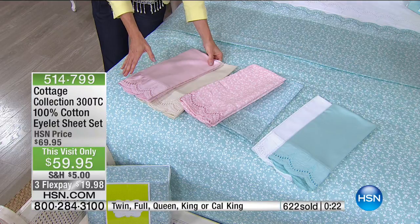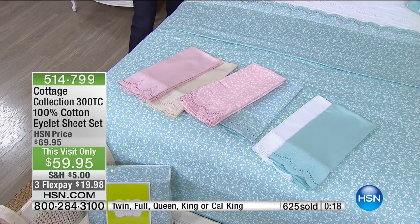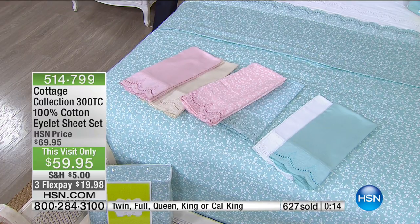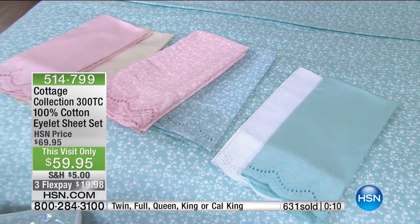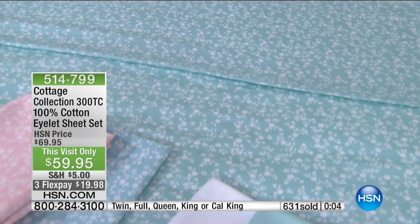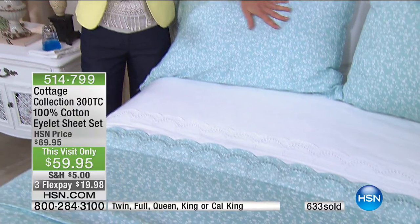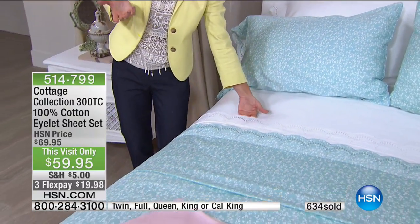This is exclusive to HSN, and these accomplished designers who created it really put that thought into the concept of building the cottage collection. We want it to be easy for you to look at this and go, I like that and I like that. I don't want to have to think about whether it goes or it doesn't, because that's already been done for me. So it makes it easy for you to just pick the color that makes you feel a certain way. Any combination here is going to work.